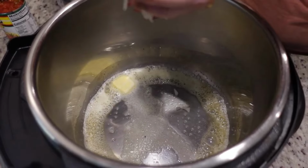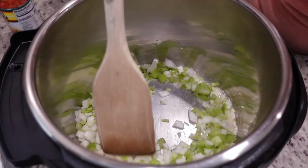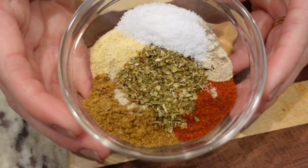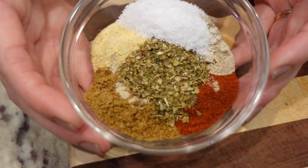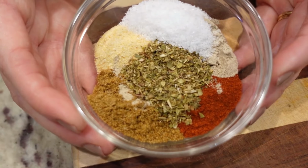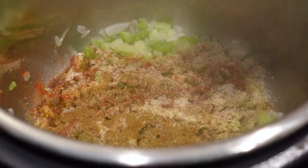Now I'm going to add in my celery and my onion. And we're going to saute this for just about 3 or 4 minutes just to kind of soften it up. Now we're going to add in our seasonings. In here I've got some oregano, some white pepper, some salt, garlic powder, cumin, and smoked paprika.